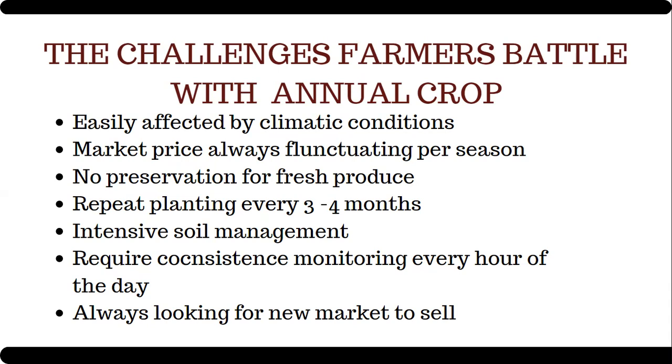I'm telling you the difference between annual crops, which are vegetables, crops that you plant within short times, unlike tree crops that stay long years. Market price is always fluctuating per season. Then there's no preservation for fresh produce. Most annual crops, except a few, are fresh produce, and the others you dry. There's no preservation for them. Then you repeat planting every 3 to 4 months. If you are planting tomatoes, cucumber, anything, you keep replanting every 3 or 4 months. Then there's intensive soil management for annual crops.